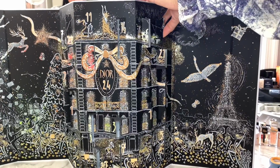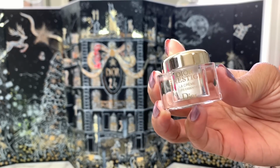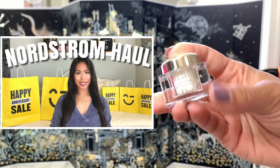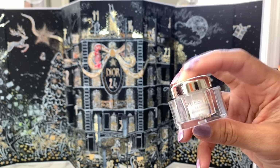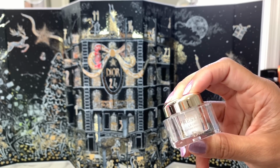Here's 23. So we're almost at the end. The Dior Prestige La Creme. If you watched my Nordstrom haul or my Nordstrom recommendations, this Dior Prestige was a gift with purchase. I like the packaging. This is great for travel. I don't know if I'll ever buy a full size, but I do like these samples.